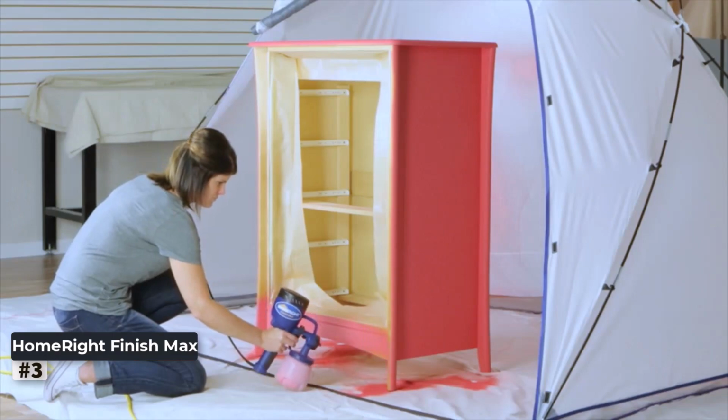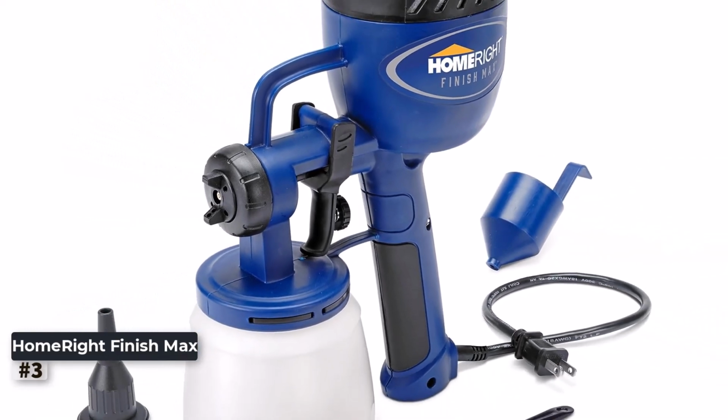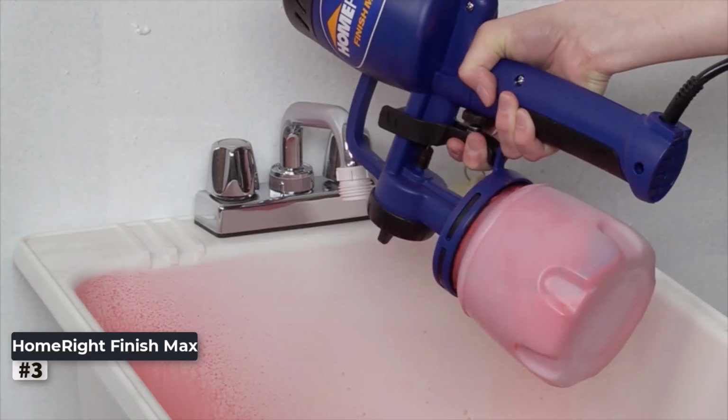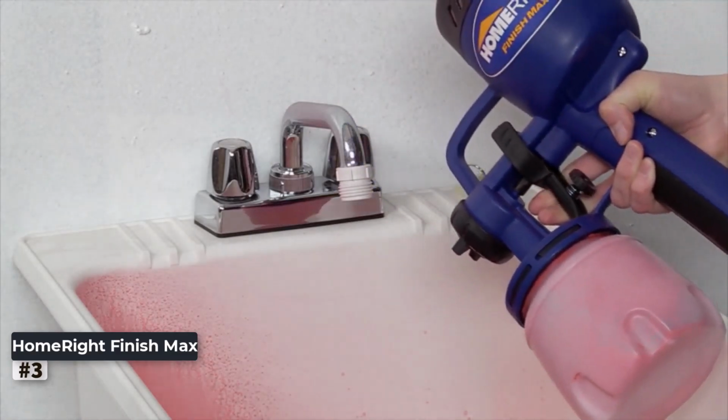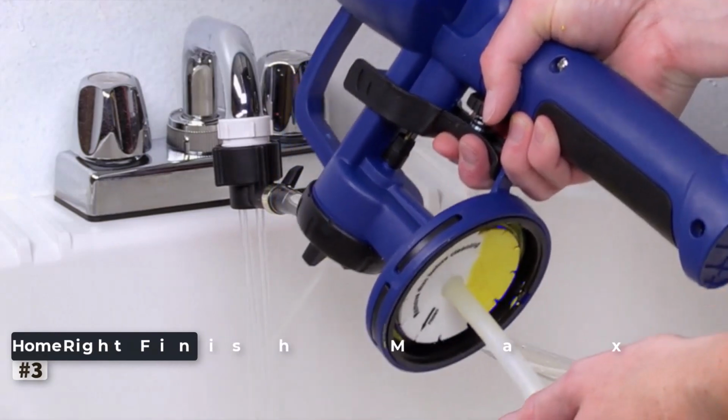specific painting needs. The lightweight design ensures comfortable handling for extended painting sessions, and the 27-ounce container capacity reduces the frequency of refilling. Furthermore, the integrated air turbine eliminates the need for an external air compressor, simplifying the setup process and making it a portable painting solution.